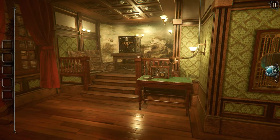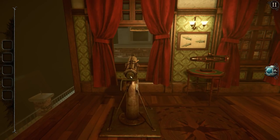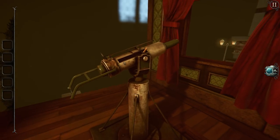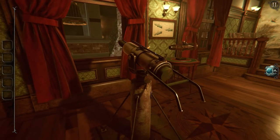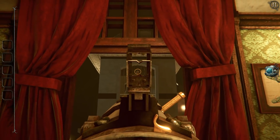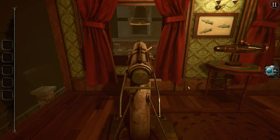Alright. Well, let's see then, shall we? Let's start at the left and see if we can work right. We've got this telescope here. At least I think it's a telescope and it's not like a cannon or something. Oh, well, actually, it's pointing right at the bell. I wonder if I do actually have to fire something out of this? Okay, yeah, we're actually taking aim. Wow, cool. How do I use this?